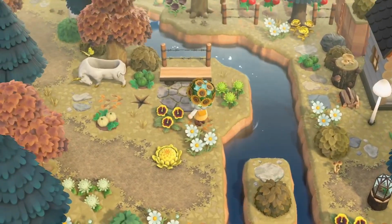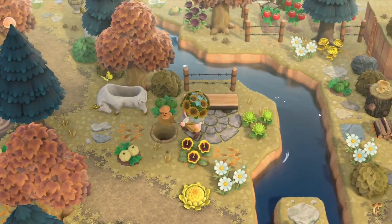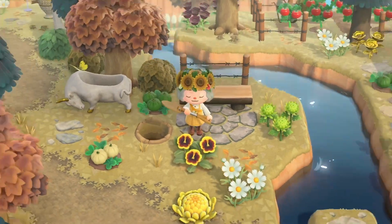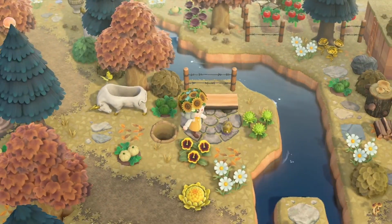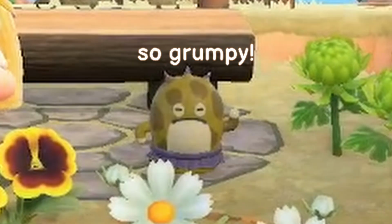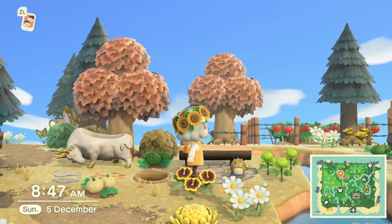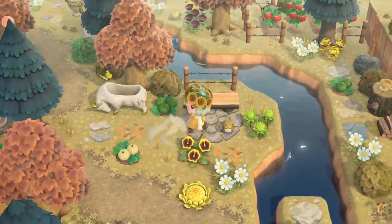Ooh, I think this is actually my gyroid. Let's see what we got. Yes, this is my gyroid spot. Spikenoid? What does this look like? Also, how is your gyroid collection going? Oh my goodness, it's so cute! It is so cute! Low-key love this one. You know what it reminds me of a little bit? A frog. We're gonna leave it here for now. This is the gyroid spot.